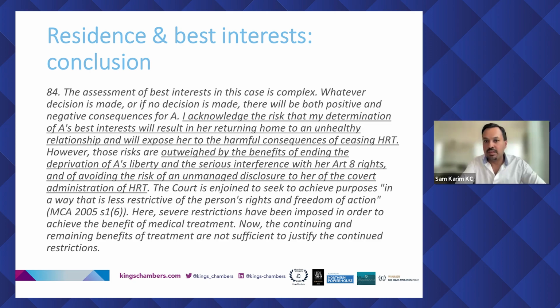But then his conclusion is pretty clear, namely that she goes home principally because the covert medication comes to an end, but also because of the weight that he gives to the interference with Article 8 and adopting the least restrictive approach.